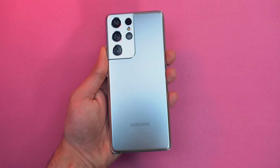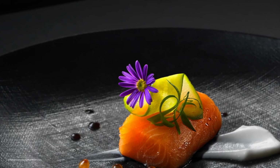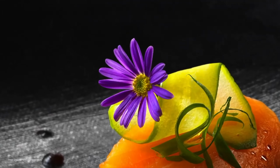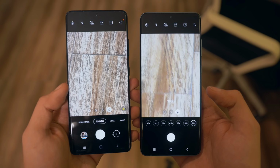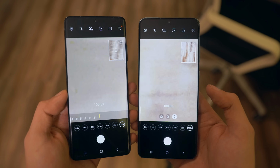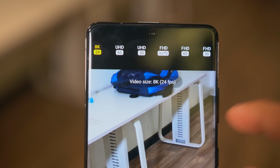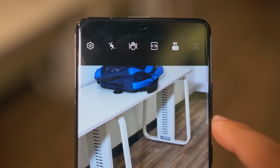So you have 3x zoom, and then the second one is 10x optical zoom, meaning there shouldn't be any kind of image quality loss at that level. And yes, you can take that all the way up to 100x, but the result will be better than last year's model. And I like that now you can change the video options without going all the way into settings, so all those modes appear on the top.